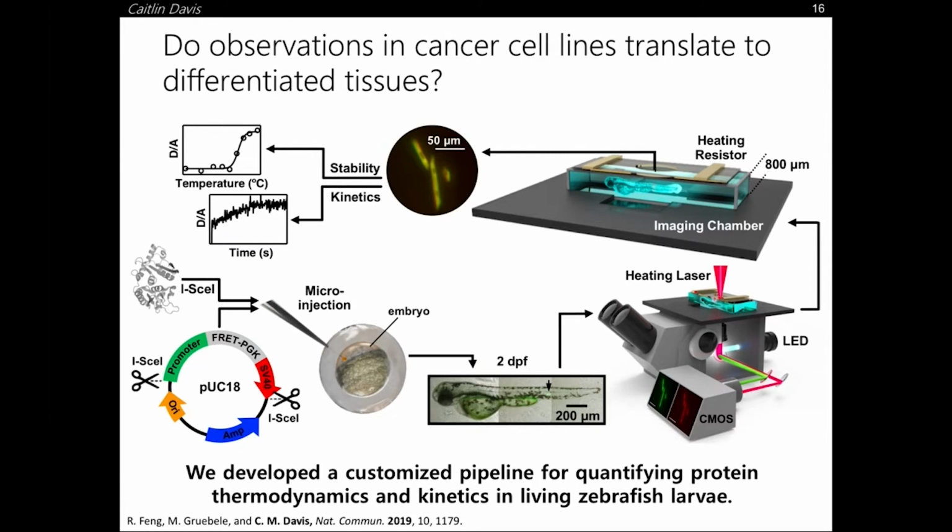And don't get too overwhelmed. I'll go through each part step by step. We chose zebrafish for these studies because they are transparent. So it's possible for us to see the fluorescence inside this organism. And secondly, because they're cold-blooded. So they're sensitive to changes in temperature. So we should be able to do the same types of temperature-dependent measurements. So what we do is we modify their DNA at the single cell stage. Then 2 days post-fertilization, we observe expression of our fluorescent labeled protein in single cells within the organism. And we use that same microscopy approach to monitor individual cells within the zebrafish and get out their stability and kinetics.